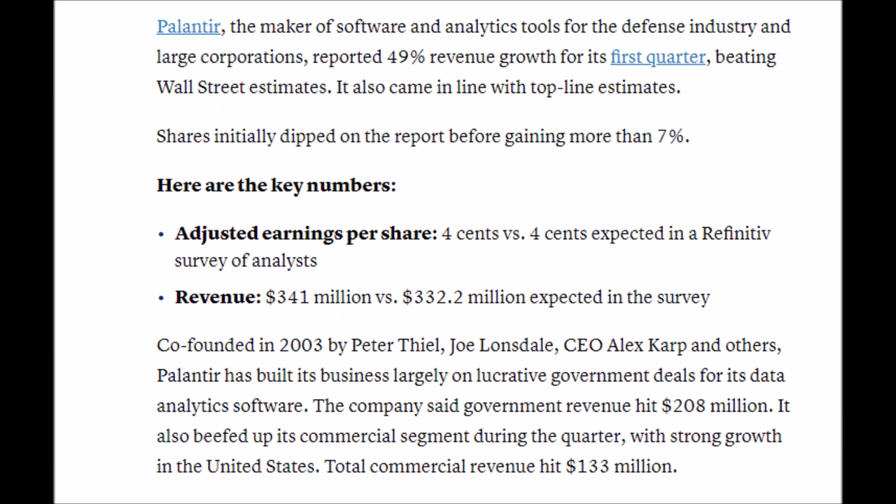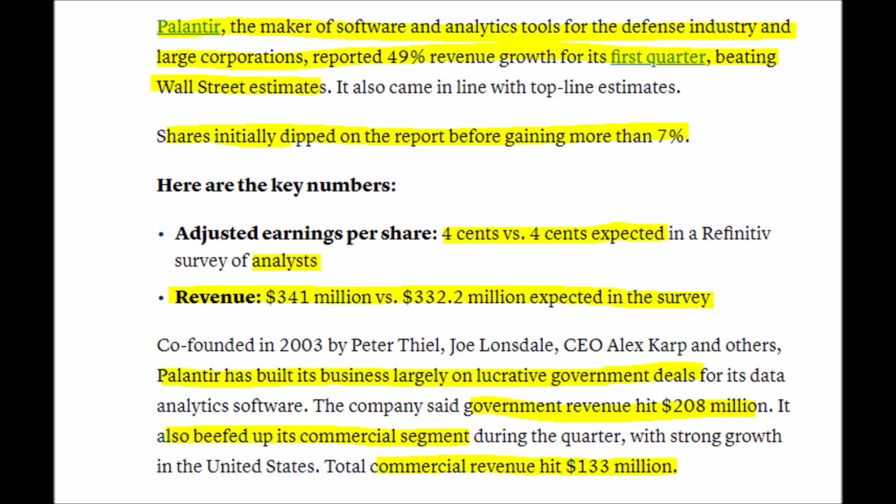As you probably know, Palantir is a software analytics company that uses artificial intelligence tools in the defense industry while also landing partnerships and contracts with many large corporations. Palantir has recently reported on their most recent financial report that they had a 49% increase in their revenues regarding the first quarter of 2021, which beat Wall Street's expectations and predictions for Palantir.